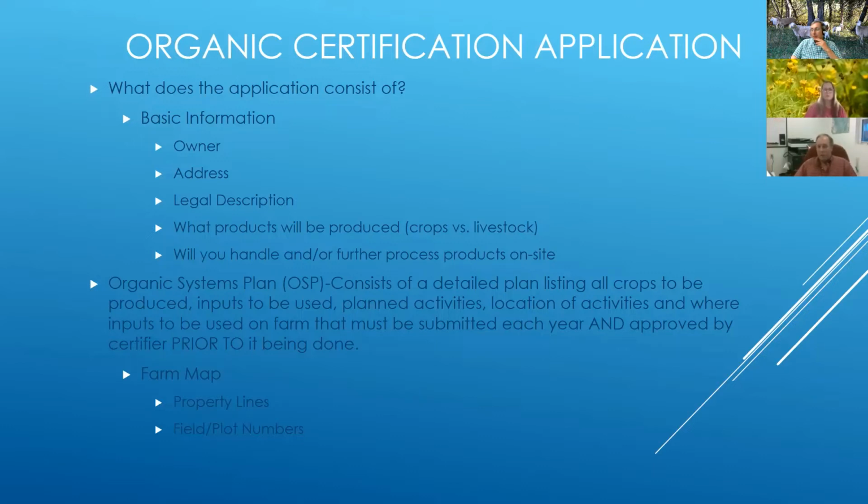The second part, which is really the meat of the application and what will take the most time, is what we call the Organic Systems Plan, or the OSP. The OSP is typically going to be filed with your certifier. They like to see them come in January, February, or March. The reason for that is the OSP is basically the roadmap for everything you intend to do. But the big thing about the OSP is that it has to be approved by your certifier before you can actually start growing your crop. So I just want to make sure that everybody's aware of that.